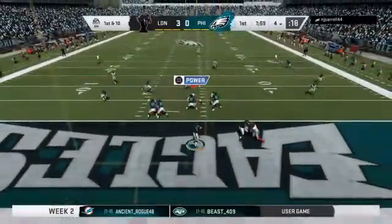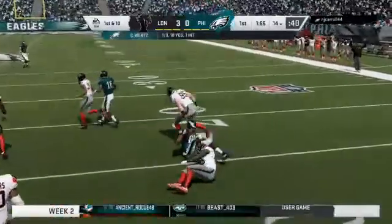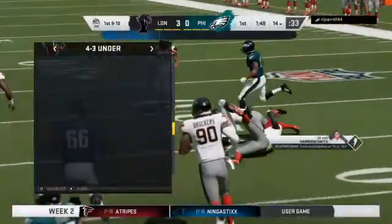So after the INT, here's Wentz. He's got the hook up to Lazard, and he's able to get this up just shy of the 15. 10 yards there and an Eagle first down.